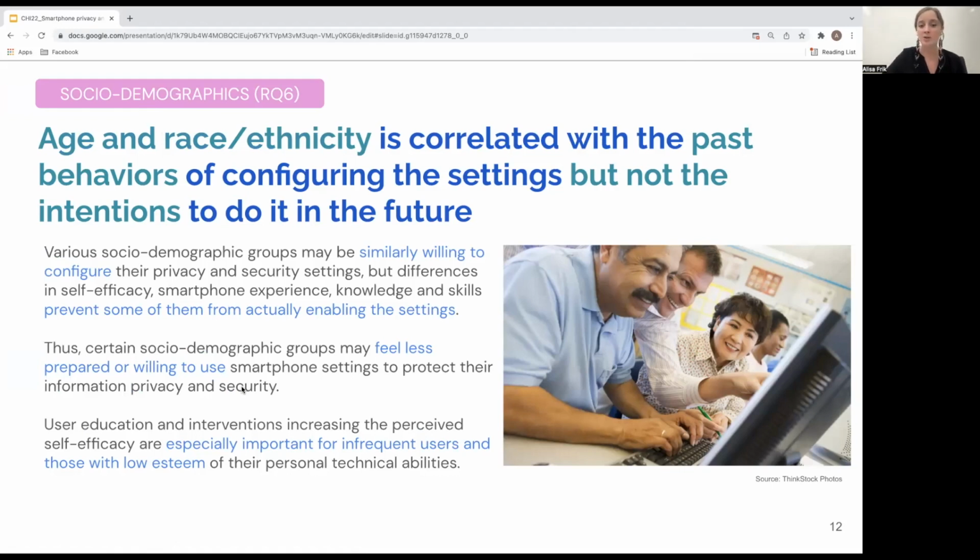This finding suggests that certain socio-demographic groups may feel less prepared or willing to use smartphone settings to protect their information privacy and security. Thus, user education and interventions increasing the perceived self-efficacy are especially important for infrequent users and those with low esteem of their personal technical abilities.